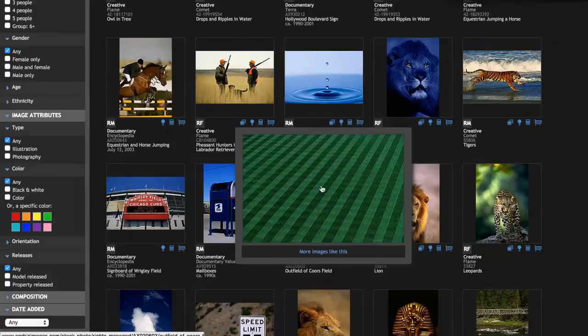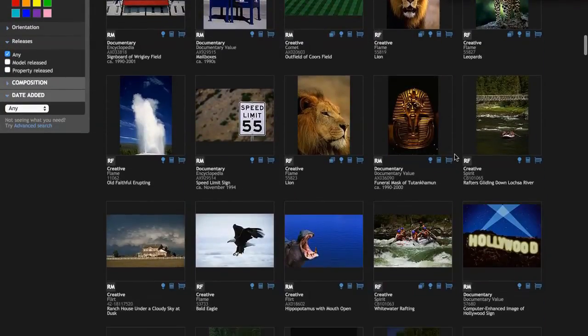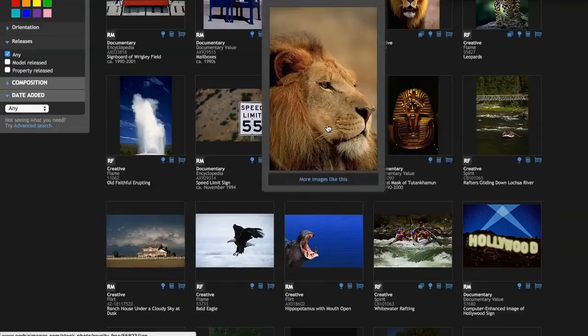Things like this, it was almost a mistake. Well, it wasn't a mistake, but I captured this infield at Coors Field, and it has been a very good seller, mainly as a background. So the type of freelance photography that I do means that I can photograph things that I like photographing because I'm passionate about it. But I've got to tell you, it's got to be good.